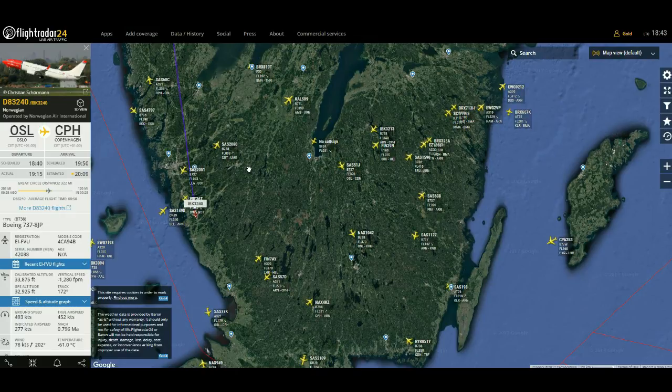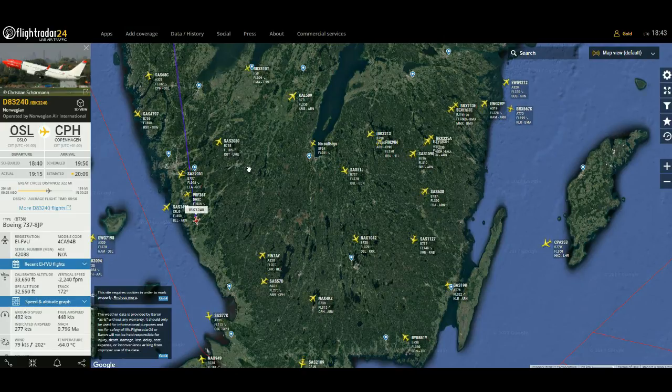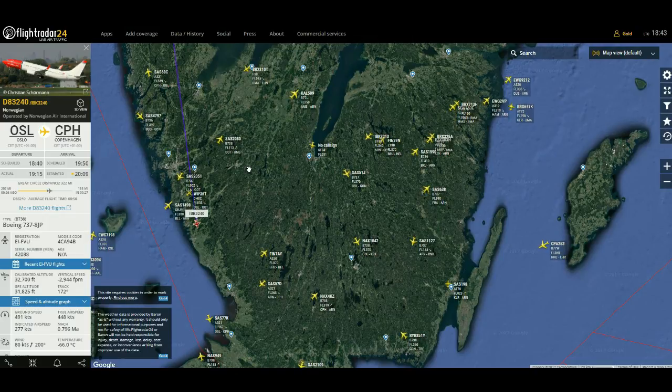So do you reckon it's literally just been purchased? It makes sense if it has. I'm going to Google that reg now and take a look. Google intensifies. Okay, so research has it that this is half a year old. It got delivered from Seattle Boeing Field to Oslo on the 8th of June 2017. Yeah, that's very new.